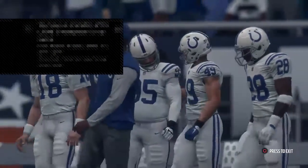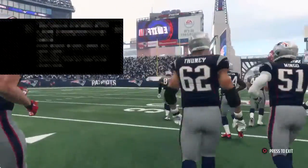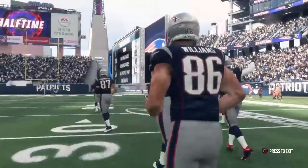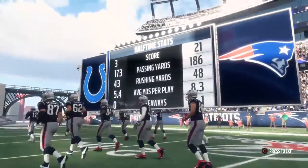The Patriots are up right now and are looking to keep up the pressure moving forward. The Colts just want to come out after the half and claw their way back into the game. All right, let's take a look at some of the highlights from the first half.